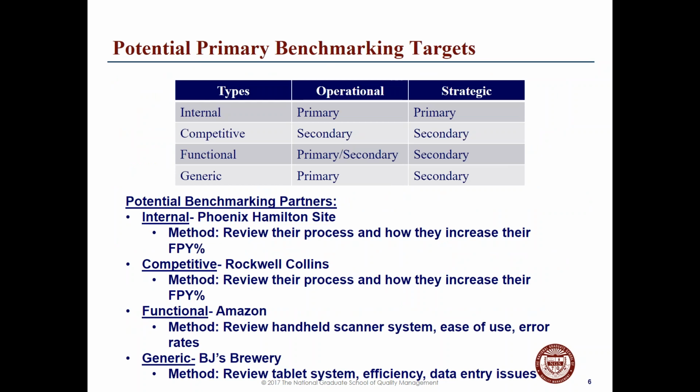All right, so looking at potential primary benchmarking targets, internally, like I mentioned before, the Phoenix Hamilton site, which is the site that's just down the road from our site. The method would be reviewing their process and how they are able to maintain their FPY percentage. Do they use one-piece flow? Do they use a stock market? What special tools or equipment do they use? Do they still use a form of documentation or paperwork, or do they do more of an electronic or digital type device of entering data? We look at that as a primary benchmarking target, both operational and strategic.